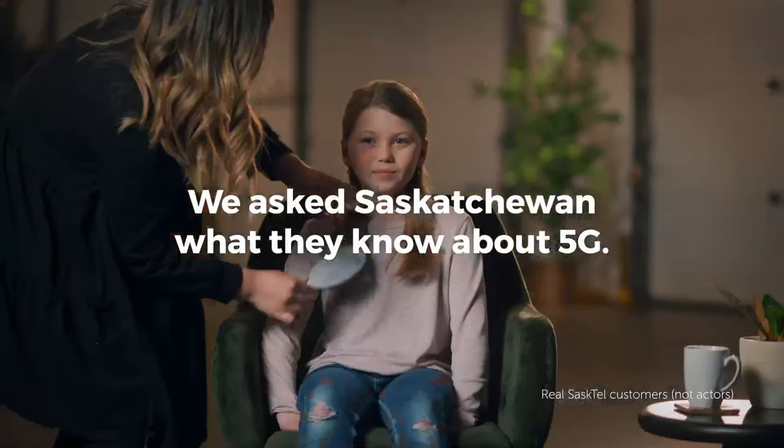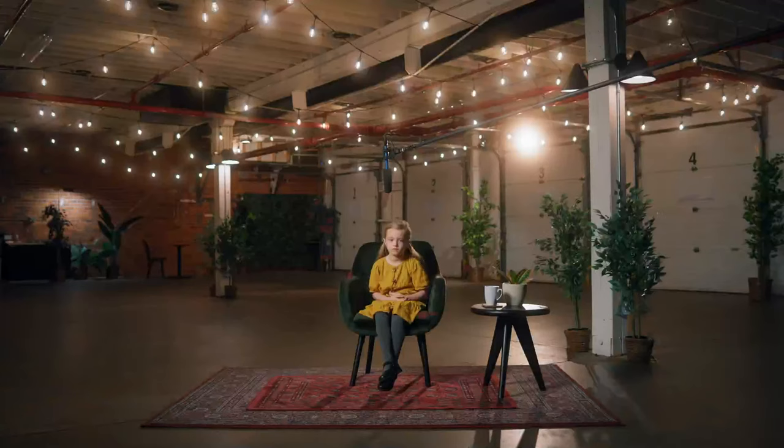We asked Saskatchewan what they know about 5G. More speed? More innovation? It's gonna make our lives a whole heck of a lot easier. This is what 5G looks like. Better, faster. Sounds like one more G. Sounds pretty good. I don't know what it means. All you really need to know is the future of 5G is here and will continue improving through investments in network technology.